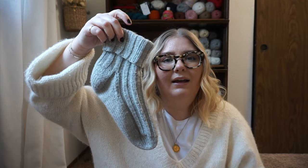But then, of course, it warmed up, summer, I stopped wearing them. But ever since it got cold again, I have worn these almost every weekday, which kind of sounds gross. I am washing them, but while I'm working, my feet get so cold if I'm just sitting around the house. So I wear these a lot while I'm working in my slippers, and they're just great.